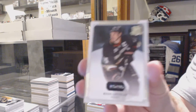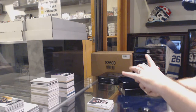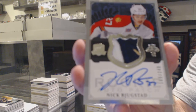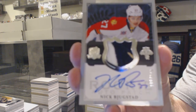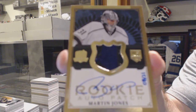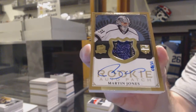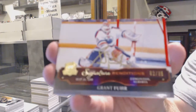All right, final 10, Anaheim Ducks 249, Ryan Getzlaf. That's sexy. Number 249, three-color rookie patch auto for the Florida Panthers, Nick Bjugstad. Nick Bjugstad. Number 8 of 31, a two-color rookie patch auto gold for the LA Kings, Martin Jones. Gold rookie patch auto. Very slightly two color. Martin Jones. For the Oilers, number 35, signature renditions, Grant Fuhr.